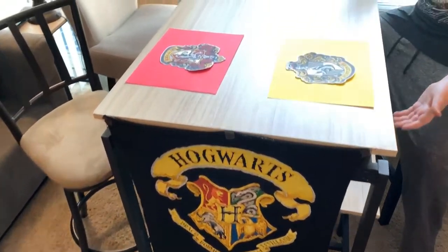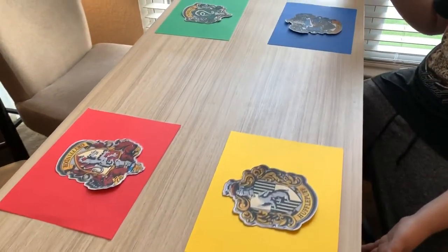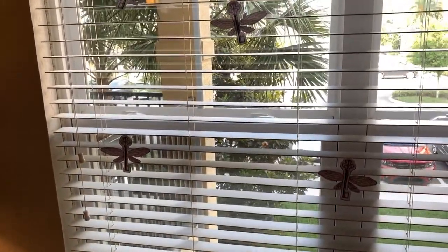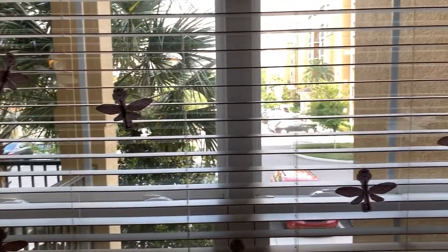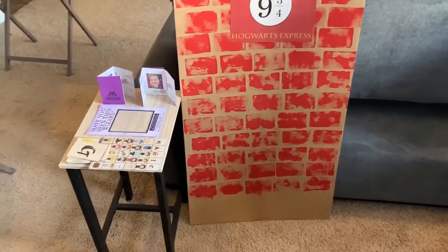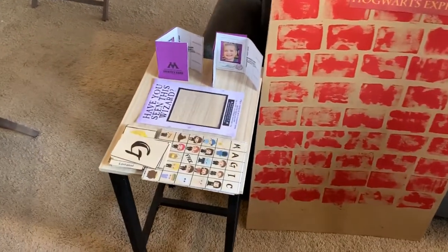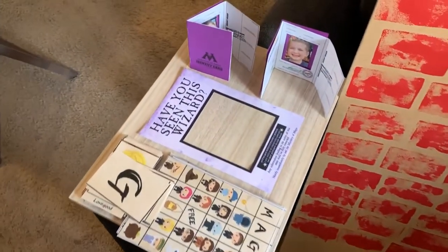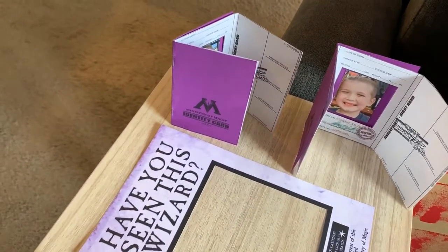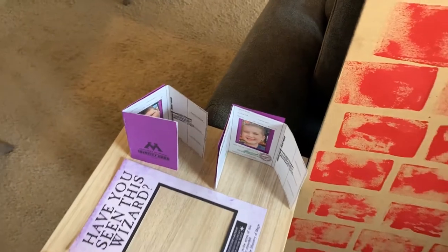The Grand Home computer. With some flying keys. There's a bingo game. And that is, you guys, Ministry of Magic identification cards.